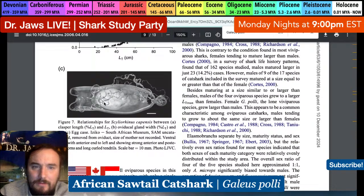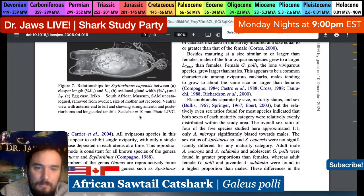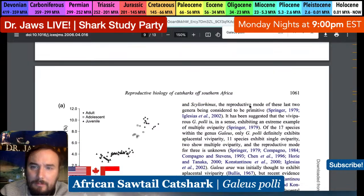Oh, that's a nice view of a Scalerinus egg. And now we know that Scalerinus is in its own family, whereas our shark, Galeus polli, is in Pentanchidae, so it's a deepwater cat shark, so it's different. Members of the genus Galeus are reproductively more advanced than other cat shark genera, such as Aprostoris and Scalerinus, the reproductive mode of these last two genera being considered to be primitive.